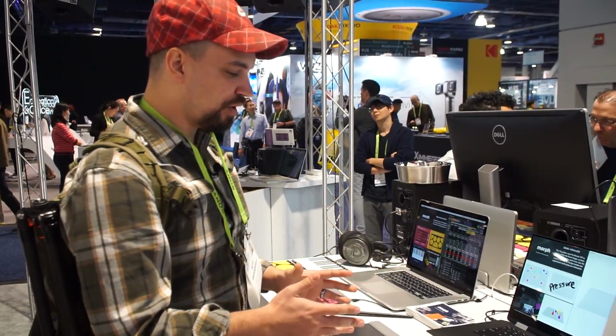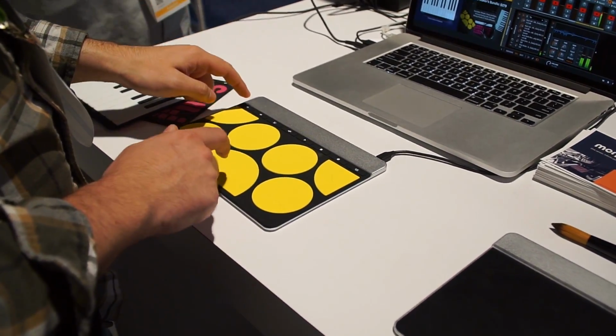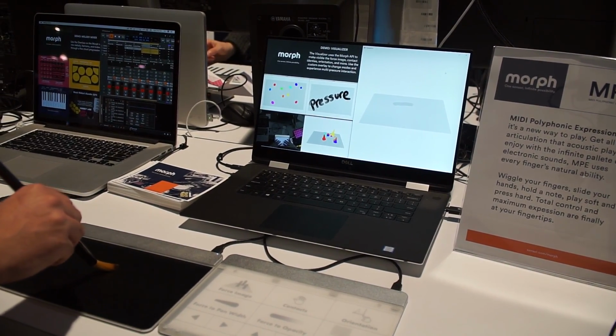So we're walking the floor of CES, and what catches my eye? None other than these Morph pressure-sensitive trackpads here. But to give you an idea of what these things are capable of, they've set up this little visualizer, and you can use a brush to sort of sense what type of pressure there is.